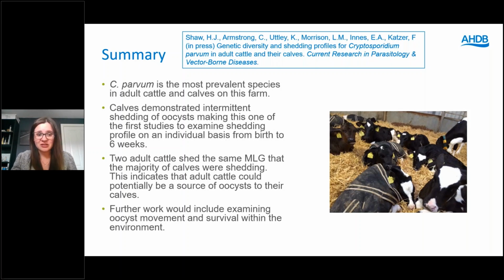2 of the adult cattle shed the same multilocus genotype that the majority of the calves were shedding, which indicates that adult cattle could potentially be a source of oocysts to their calves. However, more work will be required to confirm this.